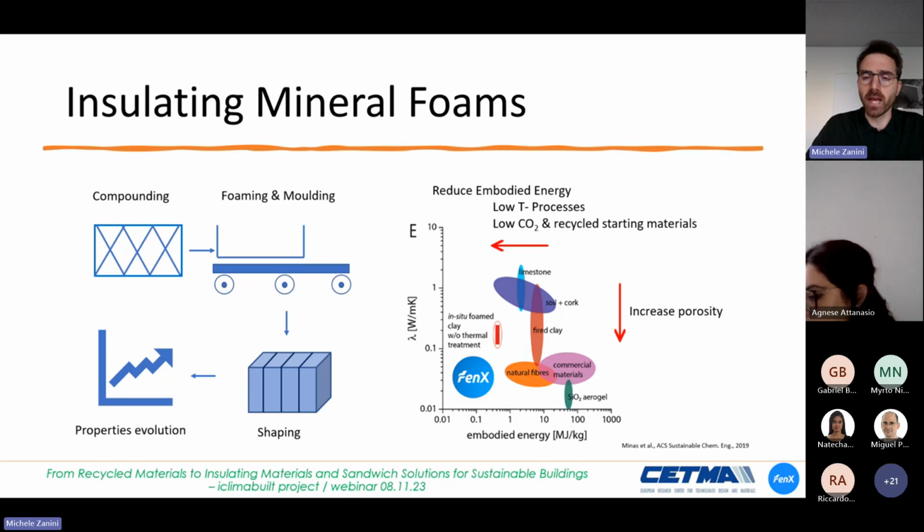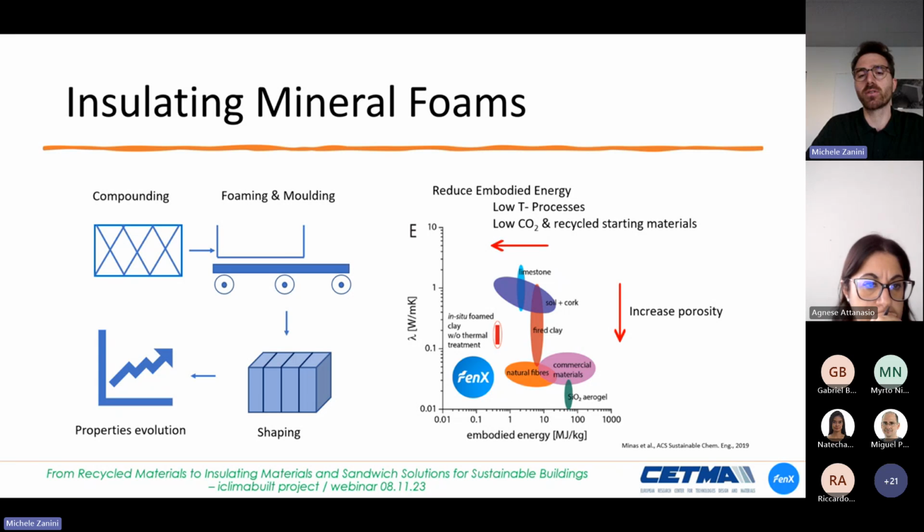And then to reduce the embodied energy, there are several tricks in how to select the material, and also the process, how you manipulate temperature, what kind of treatment in general you use. So it's a question of processing and material, which are extremely interlinked. And as I said, FenX is aiming to explore this uncharted territory in thermal conductivity and embodied energy.